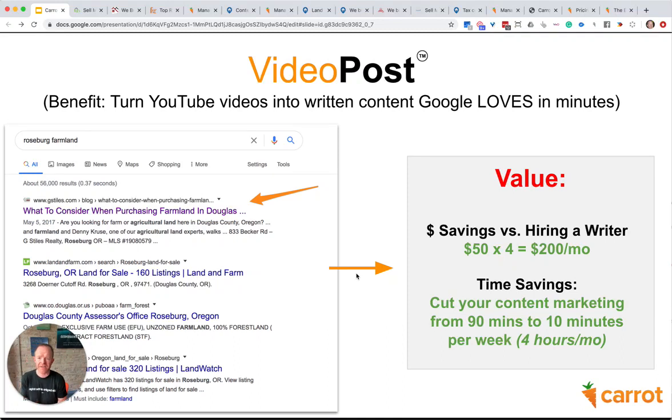Or let's say you're a real estate agent and you have a niche of luxury homes. And there's this one neighborhood that's great for luxury homes. I would create a whole series of video posts on that neighborhood and talk about the good, the bad, and the ugly about it. Okay, now you're going to be an authority on that topic. And our aim is to get those ranked really well on Google.